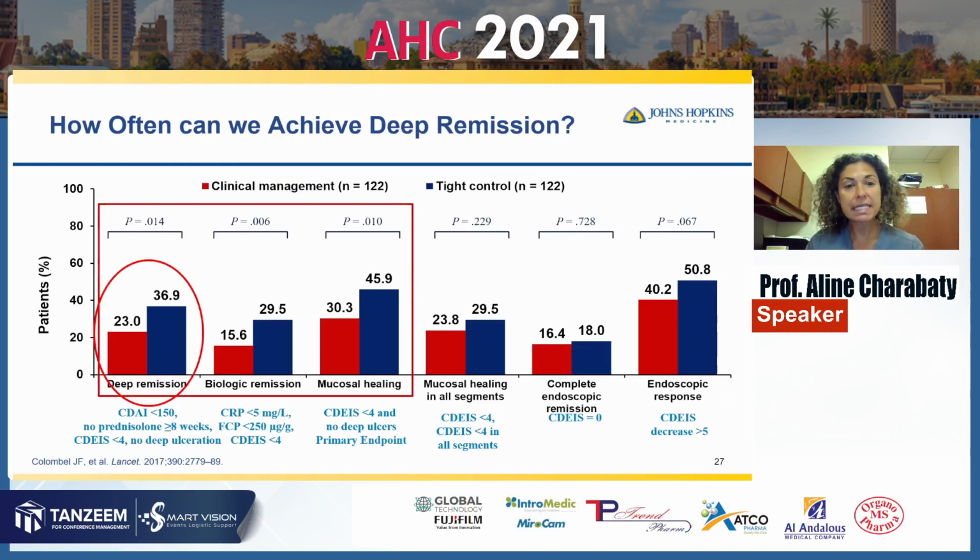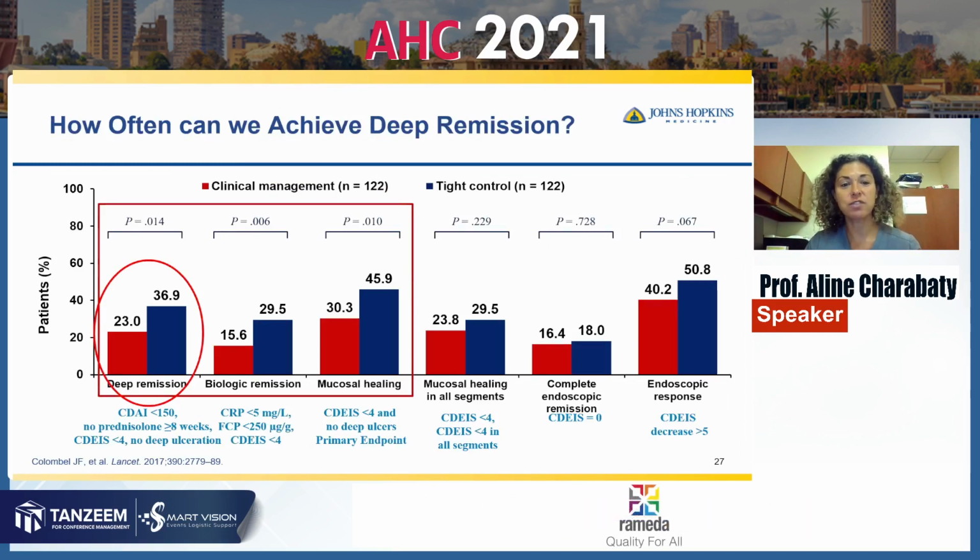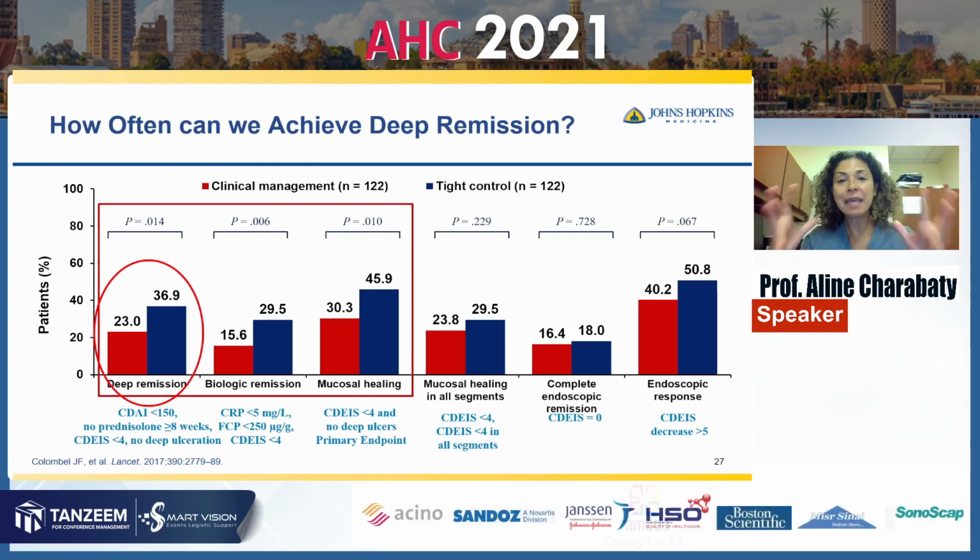We have to be realistic. Not everybody is going to achieve deep remission. Even with tight control, only 37% of patients achieve deep remission. So it's important to aim for deep remission, but also be realistic and not change too many things just because we didn't achieve deep remission.